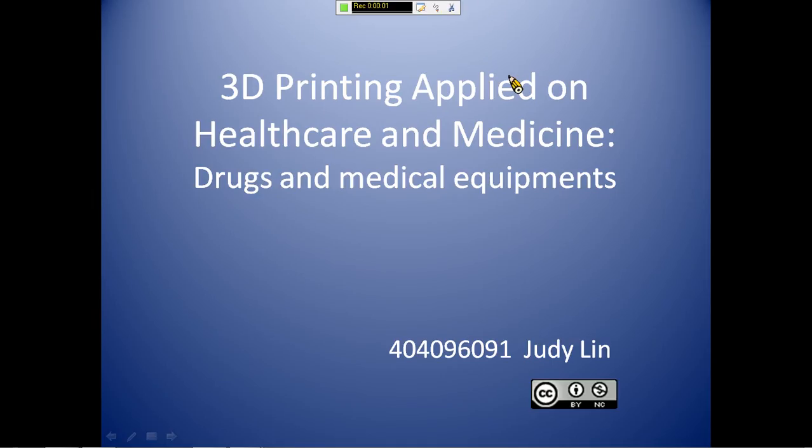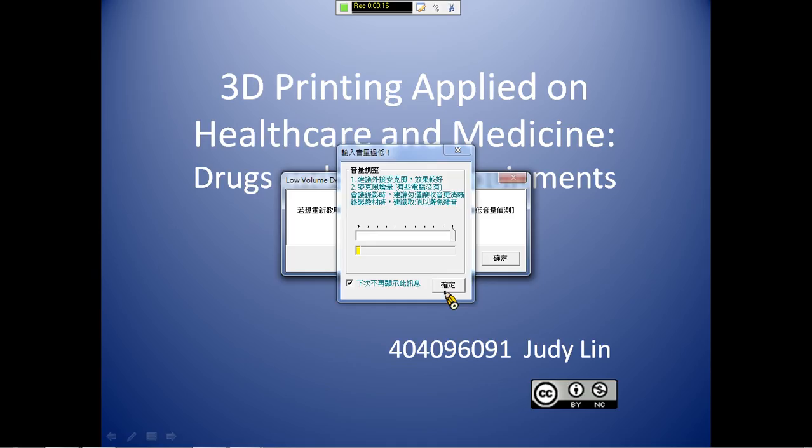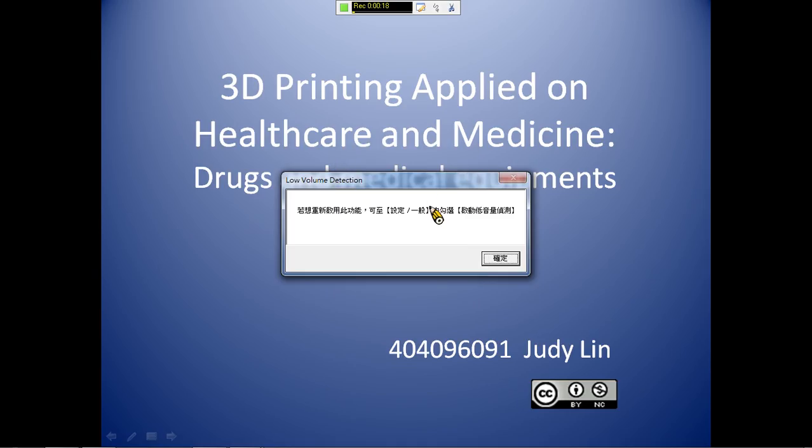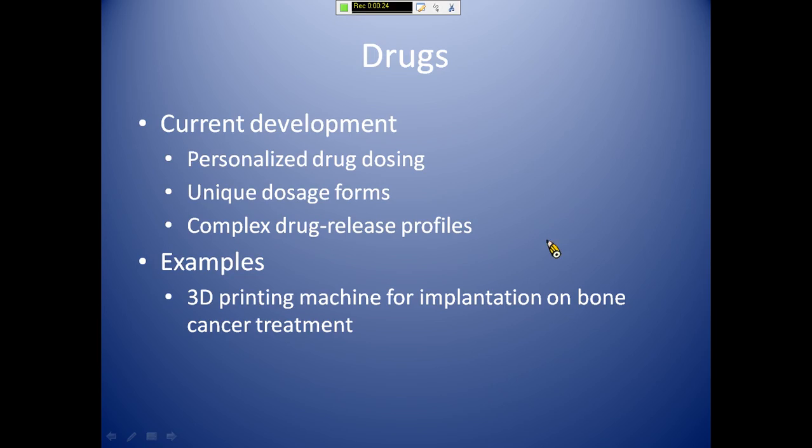Hello everyone. Today what I'm going to talk about is my final project, 3D printing applied on healthcare and medicine, and I will introduce two kinds of applications upon the topic, which are drugs and medical equipment. For the application on drugs, I've divided into three kinds of current developments as follows.